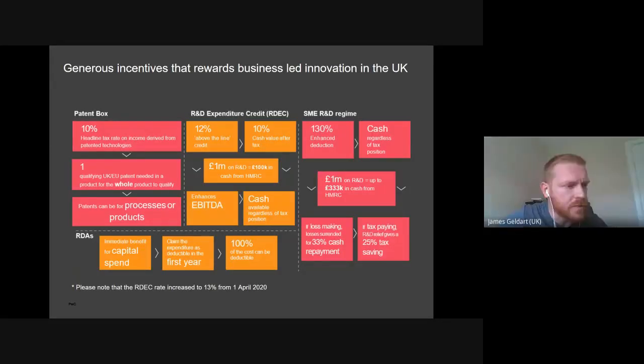Brilliant. Okay, so just in terms of introduction, my name is James Geldart, as Andrew kindly pointed out, and I'm a director within our innovation incentives team, which is made up of R&D, Patent Box, and capital allowance specialists as well. And we're a 120 strong team nationally of dedicated specialists in this particular area.